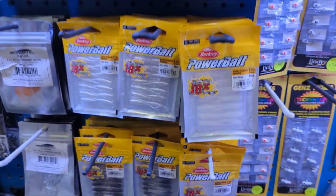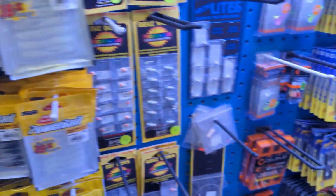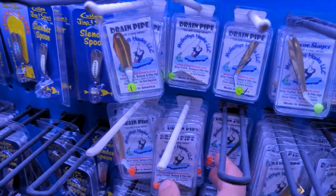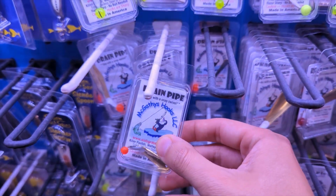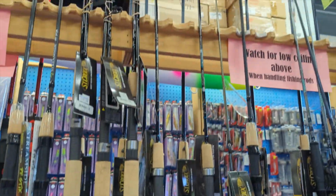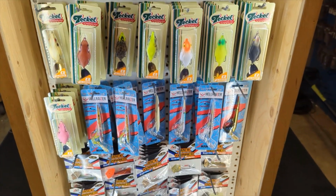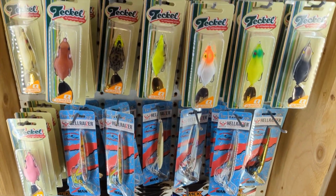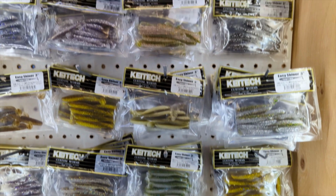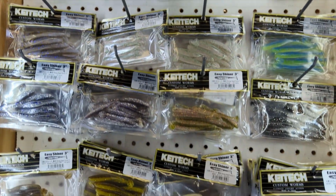Small soft plastics, micro soft plastics. Brand called Order Baits. Never heard of those. Spoons. These are really popular in Ontario. The slab grabbers. And some other ice fishing stuff. And there's some rods on the ceiling here. Then we got an end cap of some jackhammers, tackle frogs with the little blade on the back. Some soft Kitex, swim bait Kitex in the smaller sizes.